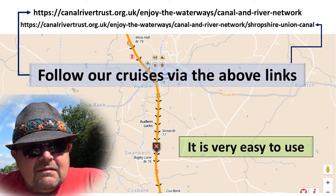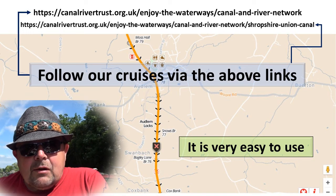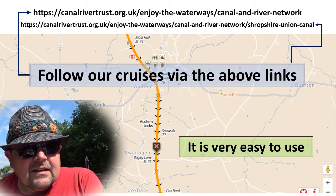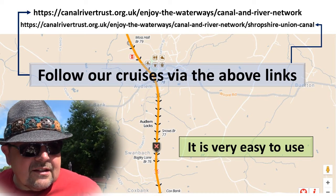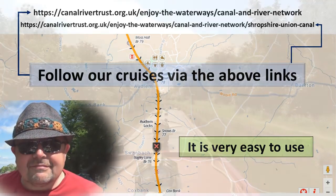It's another beautiful day, absolutely gorgeous. We're doing well at the moment. Only one lock today, and it should be fine. So we'll get on with it, and if it keeps like this, it'll be fabulous.